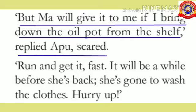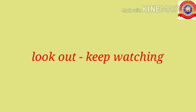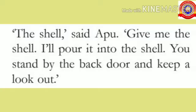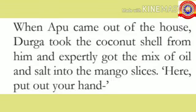shelf, replied Appu, scared. Students, here is another paragraph. Can you identify the phrasal verb? Yes, look out. Let's go through the meaning. Look out means keep watching. Now let's go through the sentence to understand the meaning. You stand by the back door and keep a lookout.